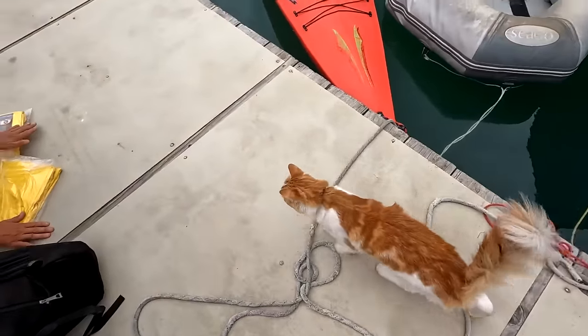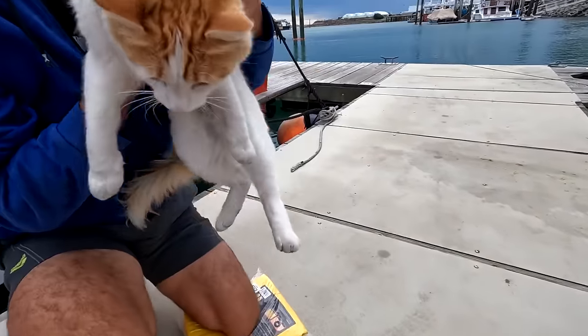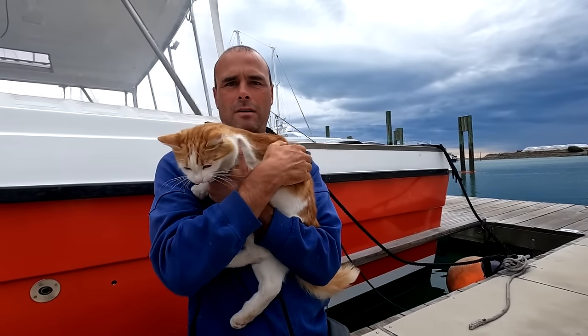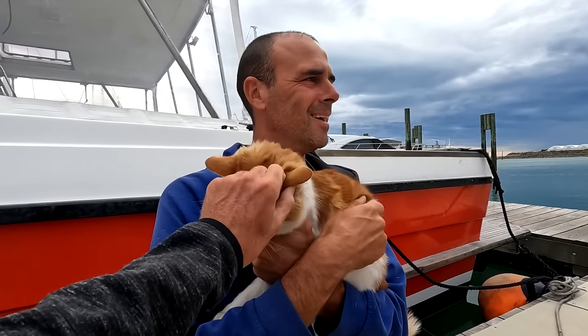Oh! It's a cat. Yellow. Do we know this cat? No.